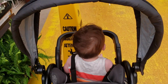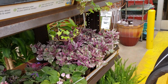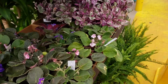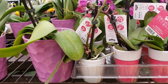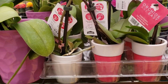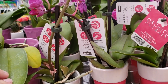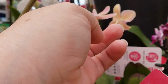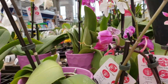Ooh, does that air conditioning feel good, buddy? Purple waffle plants. Some African violets. See, these orchids, these are my sized orchids, so where I don't feel so bad if I ended up killing it, but oh, that's so pretty. That's gorgeous.